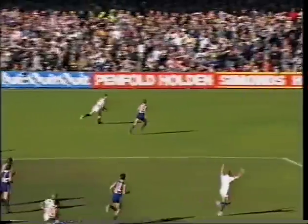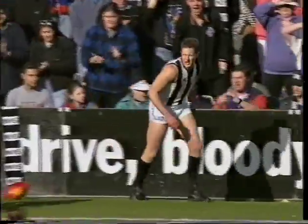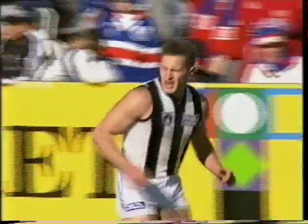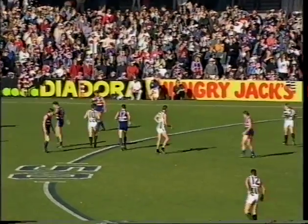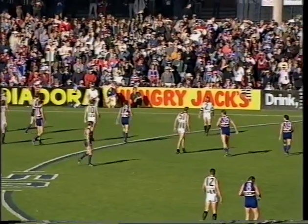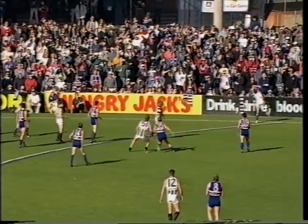In turn, he goes wide to Kelly. Kelly, Buckley. Buckley, his fellow ex-South Australian, off the left foot, into the pocket. Big Severio Rocker can't control that. And it goes over for a boundary throw-in. Terrific crowd in magnificent conditions here at the Western Oval to witness a special day for Tony Shaw and the Collingwood Football Club. Yeah, should never get a better day than this at the Western Oval.